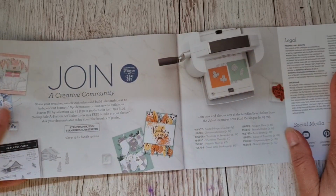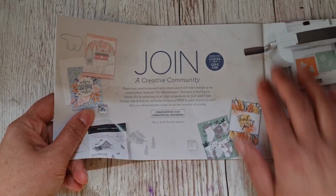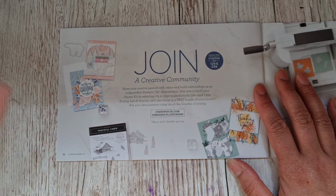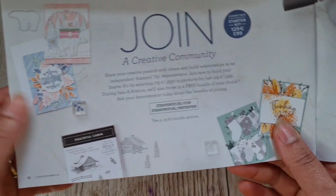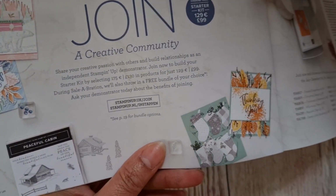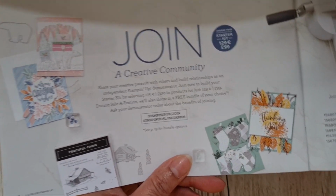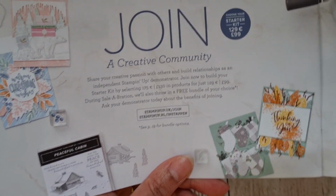And if your wish list comes to over £99 and you're thinking, I'm really liking this Stampin' Up! stuff, then you can actually sign up to become a demonstrator. Now, you don't have to do what I do. You don't have to do YouTube videos. You don't have to sell any products. But what you can do is just share, enjoy a discount by signing up. So it costs £99. You can choose £130 of products for that £99. So you're already gaining £31 in products. You also don't have to pay postage. So again, you're saving yourself £4.95.